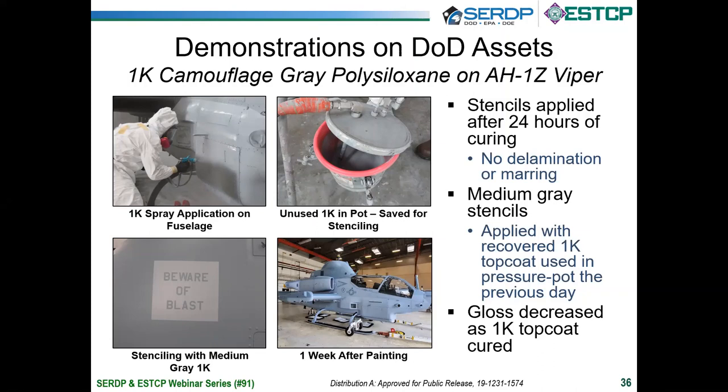The picture looks a little bit pinkish, and that's just because of the way the photo was taken. But if you look at the photo to the bottom right of that, which is the entire aircraft 1 week later, you can see that there are basically 2 colors on the aircraft. One is a medium gray and one is a bluer gray, which is located on the top of the aircraft. Again, the takeaway is that we were able to recover this material and use it for future use without any sorts of issues.